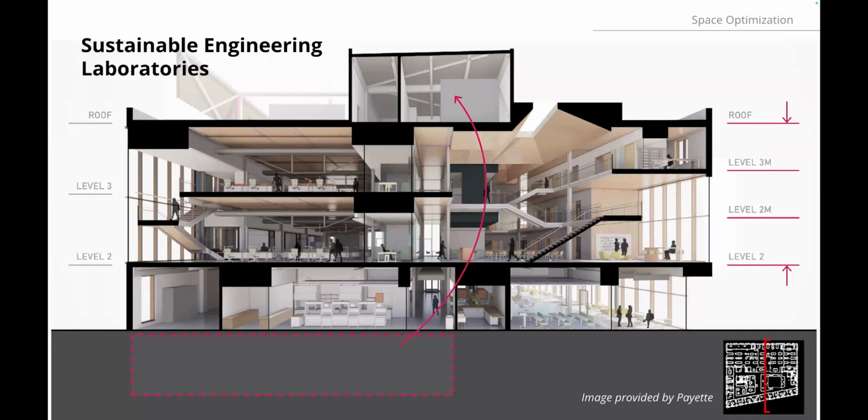And if you also take a look at the bottom in the red area, what was originally programmed as a subsurface basement for mechanical rooms was moved to the top of the building. And by repositioning that bottom space, the project used significantly less concrete, which really had a big impact as well.